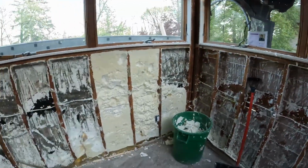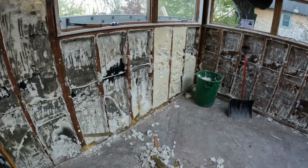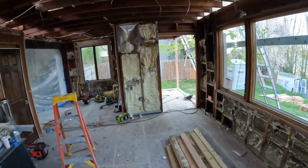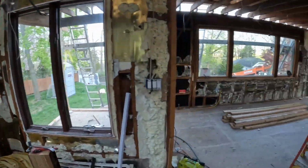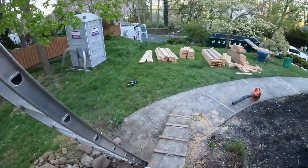All the, well, not all of it, a couple bays there with some spray foam in them still. That stuff is a pain to deal with. These don't matter because this whole wall's getting knocked out. Same with this wall. But move on outside here.